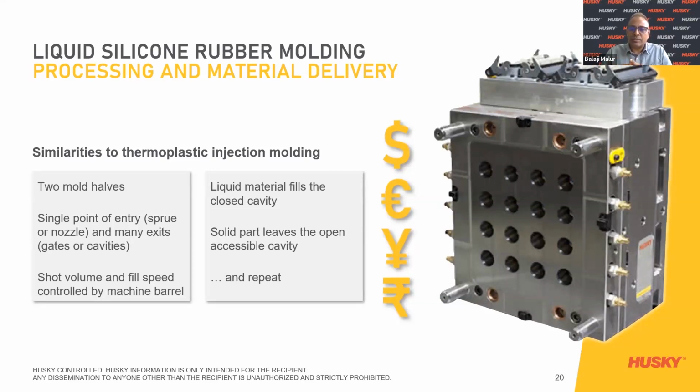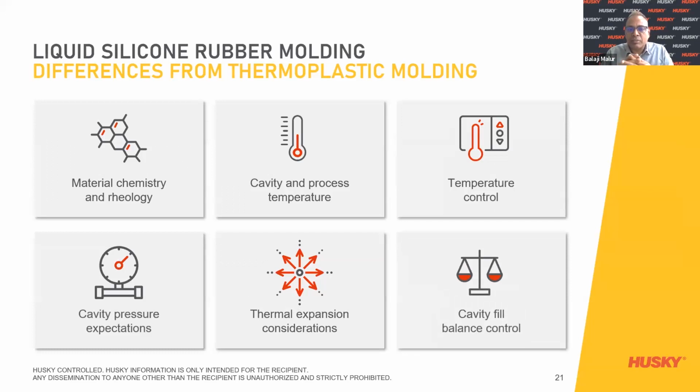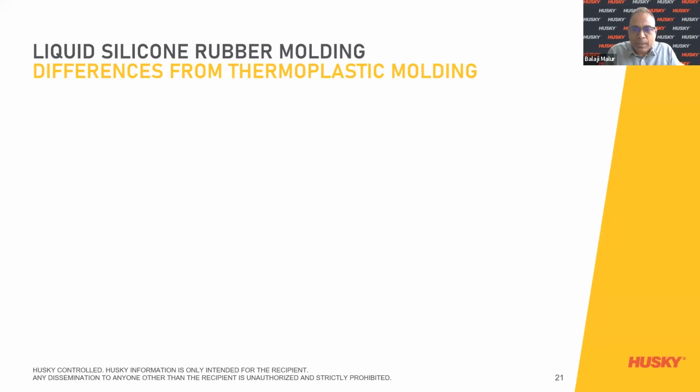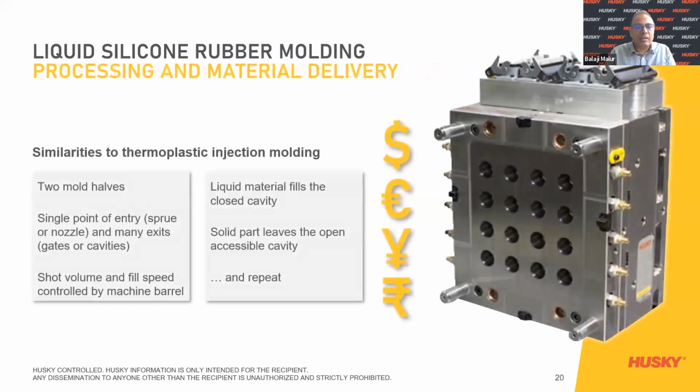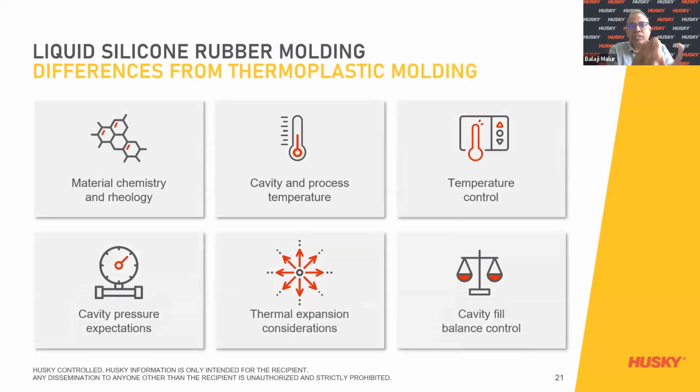The difference is the repeatability of a continuous cycle. In this case, on this slide, the material chemistry involves temperature and cavity control, cavity pressure expectations, thermal expansion considerations, and cavity fill balance control. These are the differences, and I go back to this slide to let you know that the solid part leaves the open, accessible cavity. So we have these 6 comparisons to make a complete difference from thermoplastic to liquid silicon rubber.